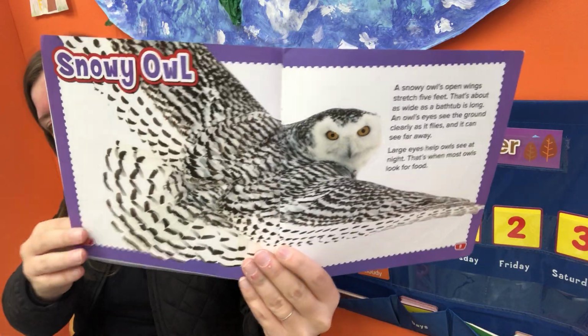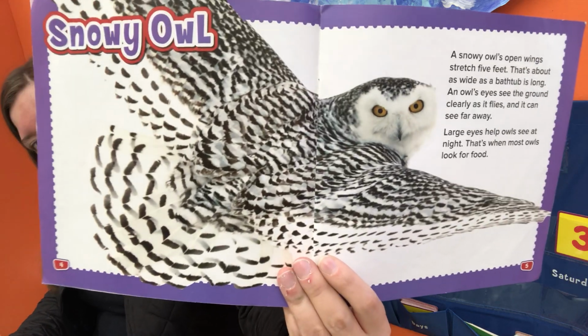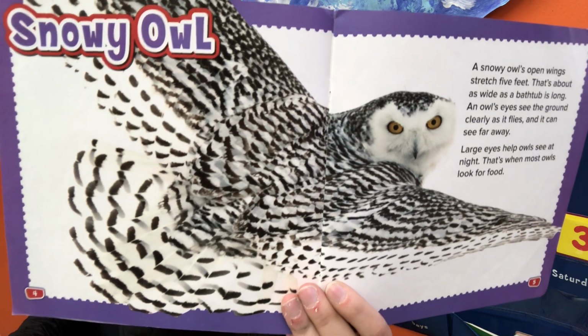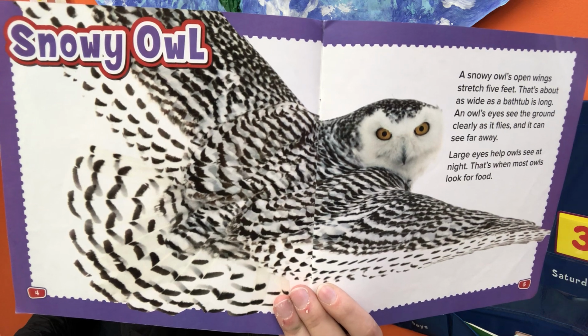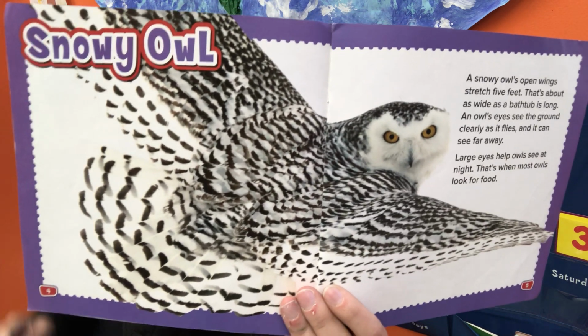So this is the owl? Yes, this is the snowy owl. Is that the snowy owl? Yes, it is.